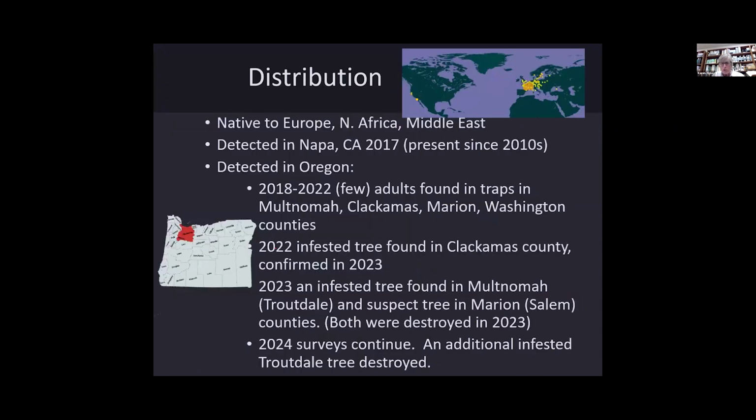Like Curtis showed you in the picture at the top, where it's found in Europe, the image probably should be extended down into North Africa. This particular one does not include the Iberian Peninsula or North Africa. And then we have these two spots in North America, California and Oregon. It was detected in California in 2017. It was detected in Oregon between 2018 and 2022. There were just a few adults found in traps in Multnomah, Clackamas, Marion, and Washington counties. Those four counties are indicated with red. So it's quite contained as far as we know right now.